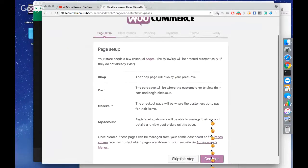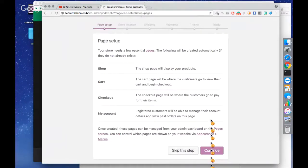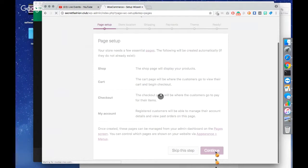And this is where we're going to create the pages needed to run our shopping experience. So it's going to create a shop, which is going to allow them to browse products. It's going to allow you to manage a cart where they can see the products that they've added to their cart. They're also going to get a checkout, as well as a My Account. And My Account is just where they can review their order details. They can see different types of information depending on what you put on it. Okay, so this is all good. We want to click Continue.